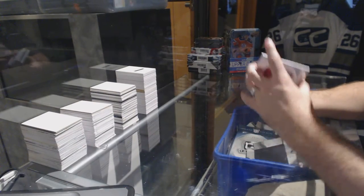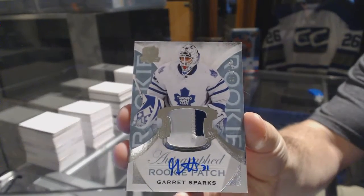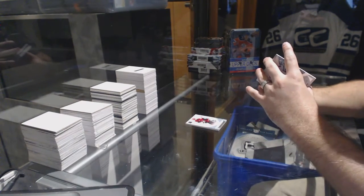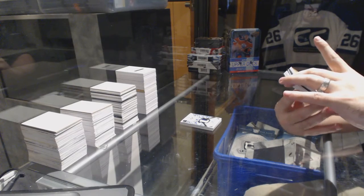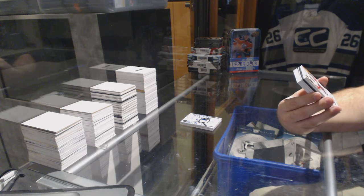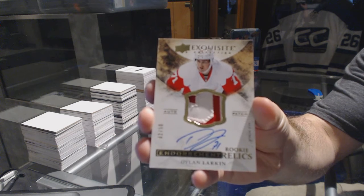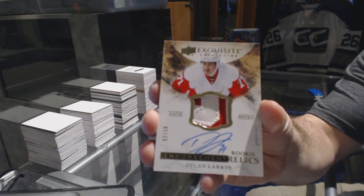For the Maple Leafs, number 249, Garrett Sparks, two color rookie patch auto. Nice. Number 2 of 50, Exquisite rookie endorsement relics for the Detroit Red Wings, Dylan Larkin. 2 of 50, Dylan Larkin.